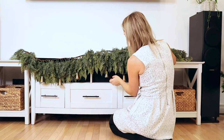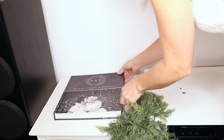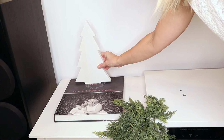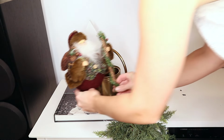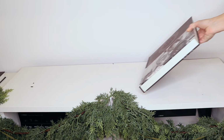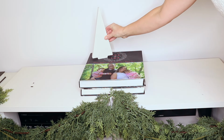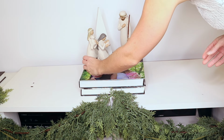So I wanted to add some greenery to this area and use our books that my husband buys every single year for our anniversary. And so this is just a really meaningful area for our family. And I'm just adding in some little wooden pieces from my mom. I got this water can from the Hearth and Hand collection at Target. And then the little Santas that I'm adding in are actually from my mother-in-law. She also gifted me this nativity set this year, and so we wanted to put those out on display as well.